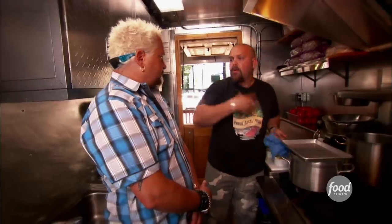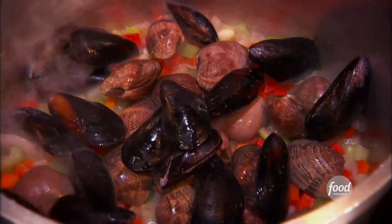Let them steam, keep all the liquid in there. When those clams start to open, we're gonna throw down our mussels because we don't wanna overcook anything. We're gonna try and do it all right.